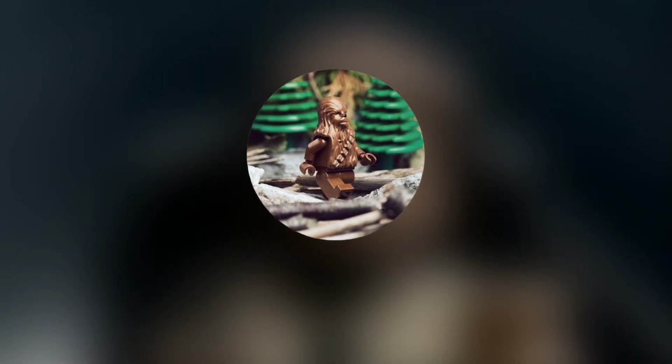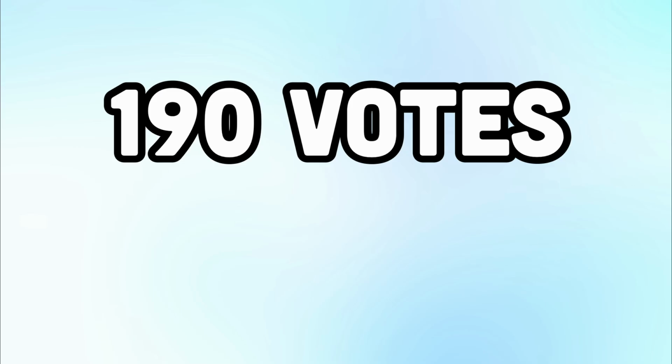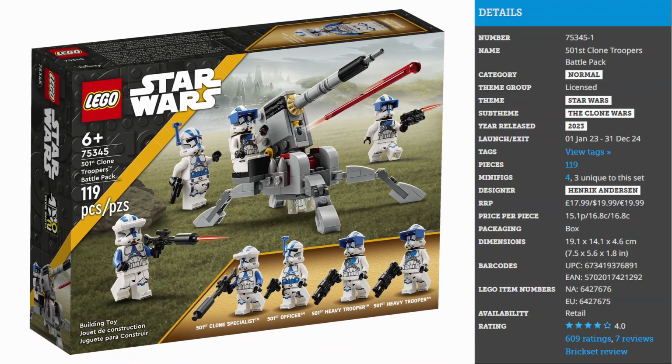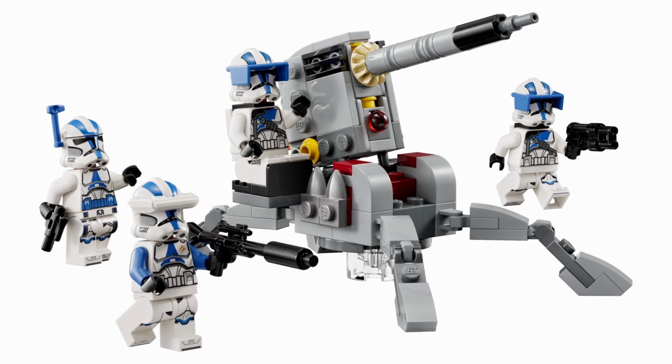Now making our way to the top 5, coming in at the number 5 spot with a total of 190 votes, making up just 7.32% of the overall poll, is a set that I am very surprised to see this high on the list, being 75345 501st Clone Troopers Battle Pack from 2023. And don't get me wrong, I think this set is really cool. I just do not think it's deserving of the top 10. Top 20 for sure, but top 10, I don't think so.